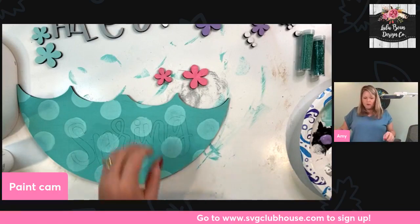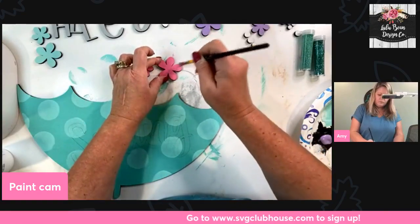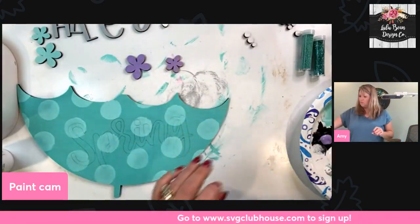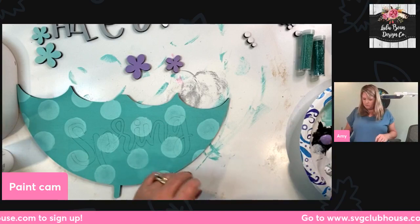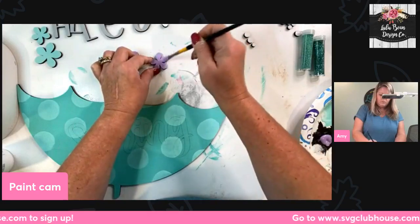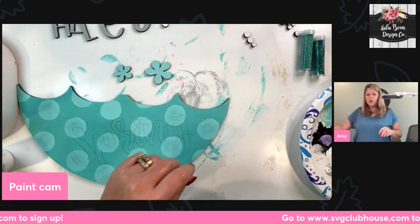All right, hold on. I think my pink and my purple probably need a second coat. I missed a spot on my purple, so I'll just do a second coat on them too. And then we'll play with glitter. I'm just second coating everything.